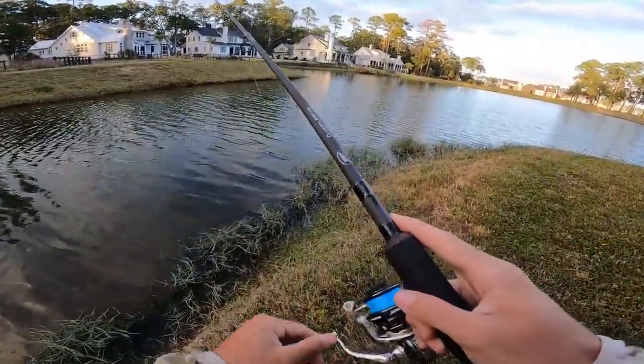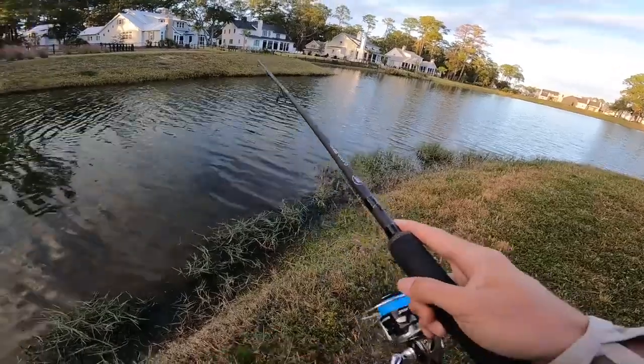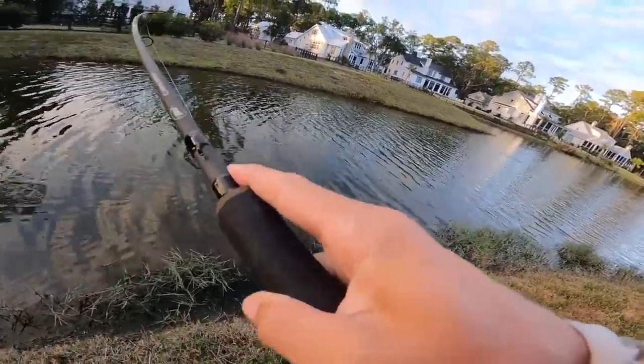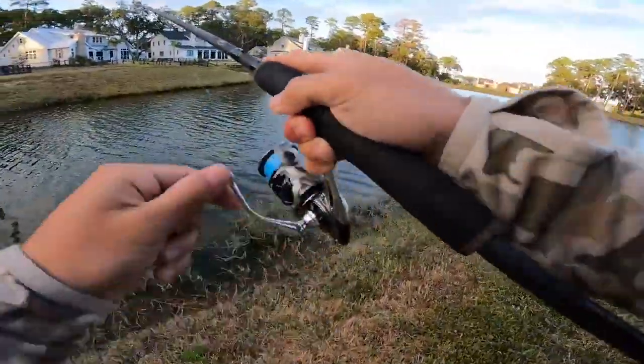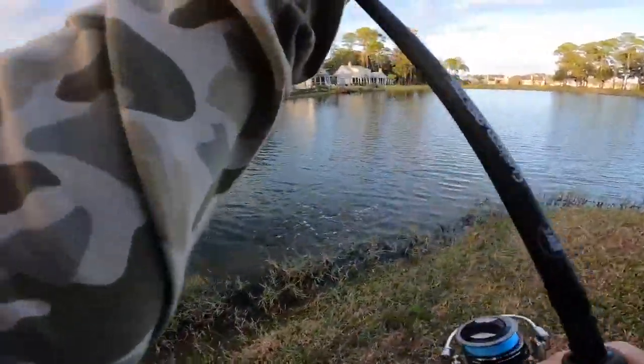Right here at the mouth. You got this little creek. Oh, you just missed me. That's a different species. It's gotta be, dude. Oh my gosh. What do we got? A giant bluegill.